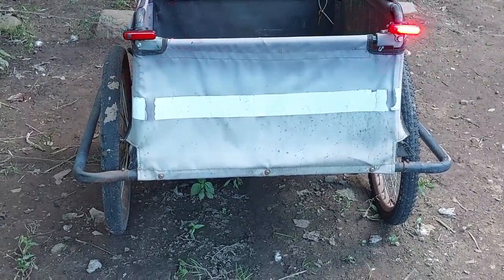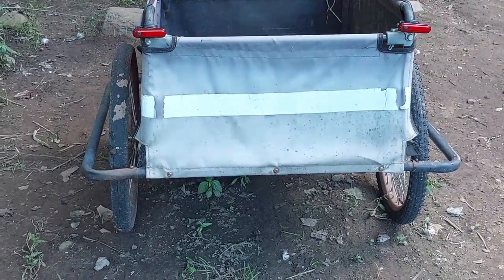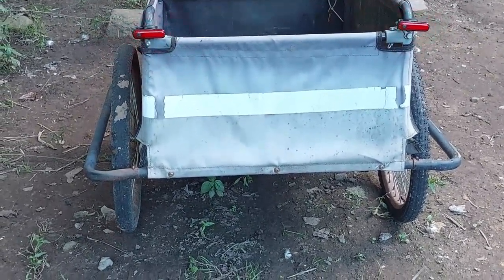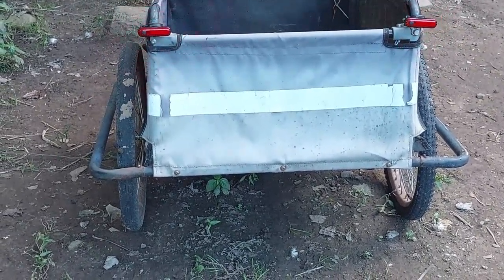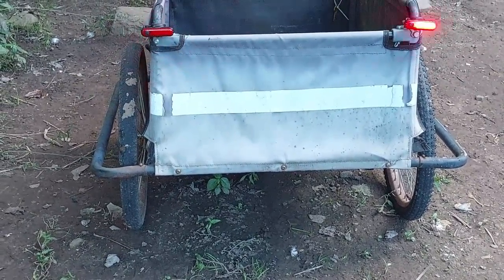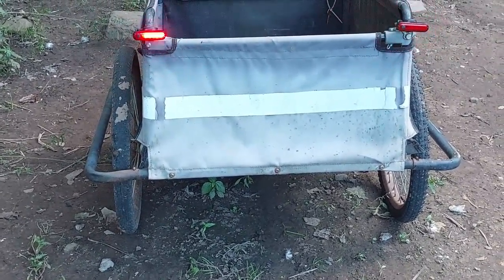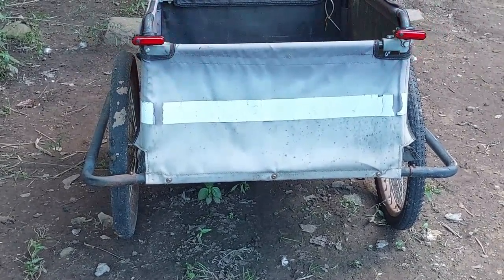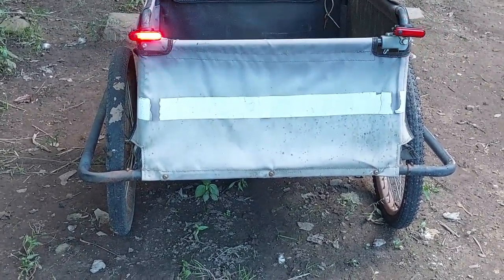These are the lights that I have for my bicycle trailer. Hopefully people can see me. And also that white strip across there, that's reflective tape. That's very reflective, so you can see that at night. But I'm hoping the light will help during the day also.